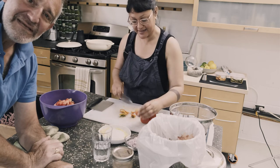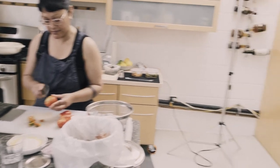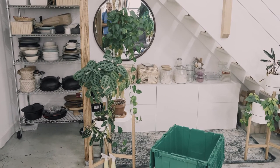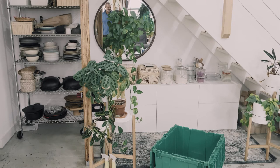Meanwhile, over here, I'm getting started clearing out this area. All of this stuff, all the baking supplies and stuff that we have stored underneath the stairs. We got to clear all the floors. So all of this is going to happen. I'm going to pack up stuff and we're going to move it. So here we go.